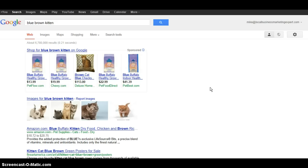I want that system. But that means absolutely nothing, because when a search term is put in like this, just the way it is with no quotes, no nothing else in there, it simply means that Google is finding those words on a web page on 6,780,000 websites or web pages. That's all it means. So it has very little to do with competition.